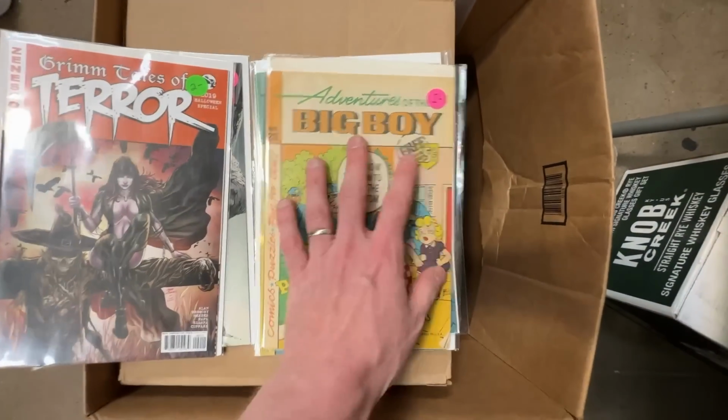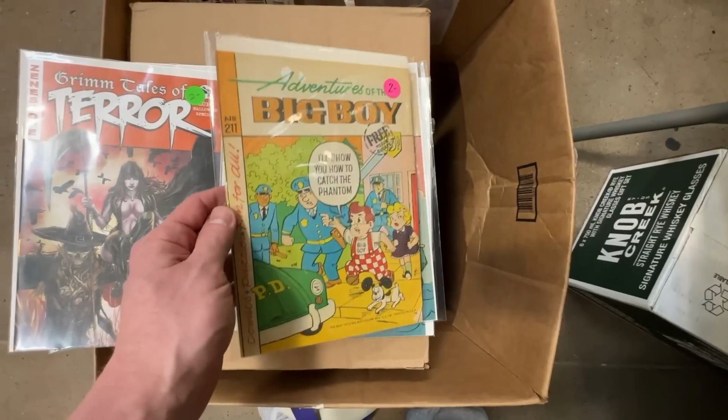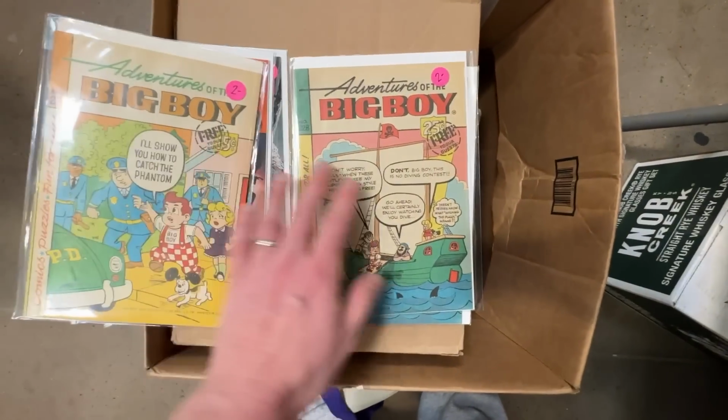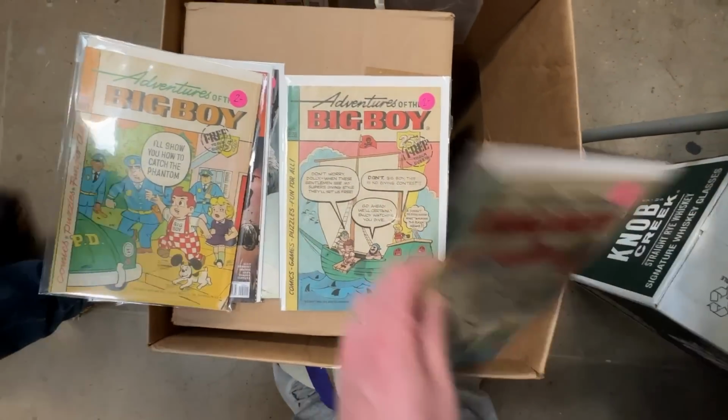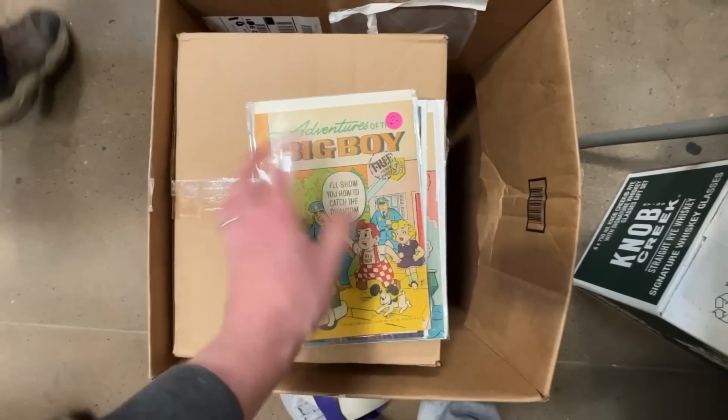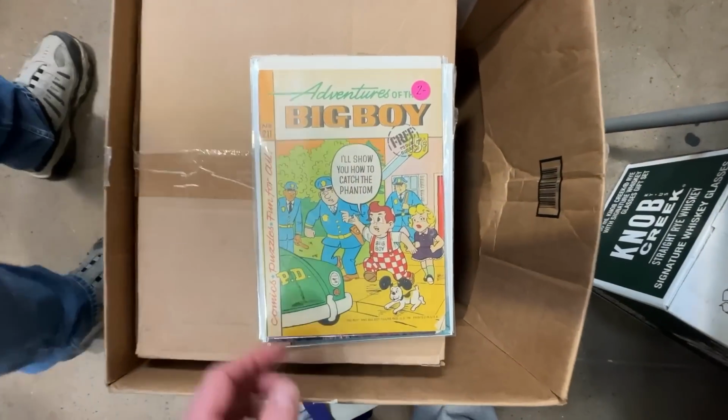And you know I pick these up when I go to estate sales. These are in great shape, the Adventures of Big Boy. So we've got a 211, and then we got a 228. So you could sell them individually, or you could line them up together. I know I'll come across more, so I'll probably just build out a little lot with it.